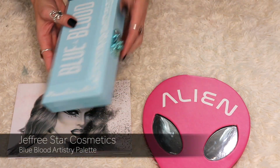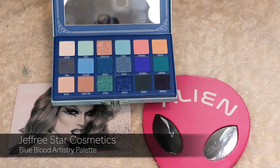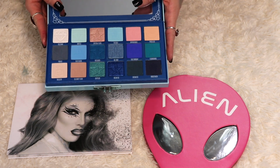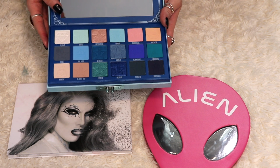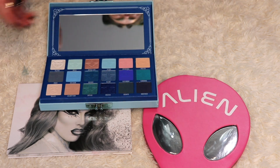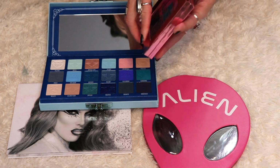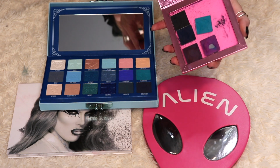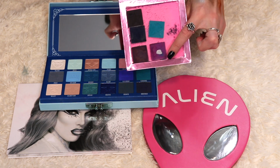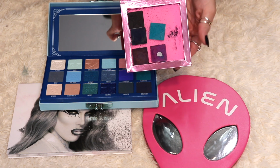The Blue Blood palette. This is also one of those palettes where this is my second one because I dropped my first one and it shattered in my driveway. And I guess apparently I didn't need this because I haven't really reached for it. Now, actually let me pull this out. So in the old one, I did pull shades out of it and put it in this magnet palette because when my hair was blue, I used to use shades from the Blue Blood palette to do my eyebrows. The same for purple. This is originally from the first Bloodlust palette I have.